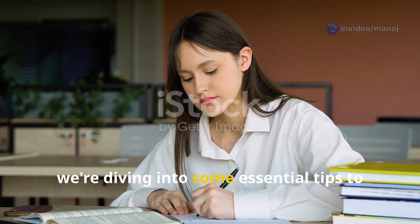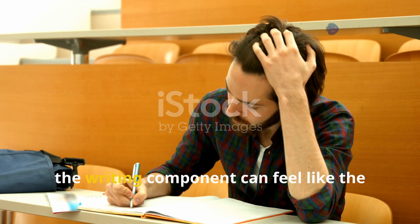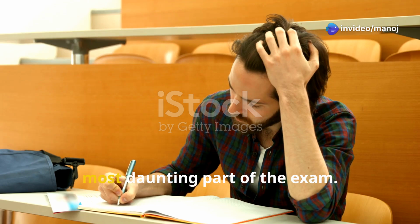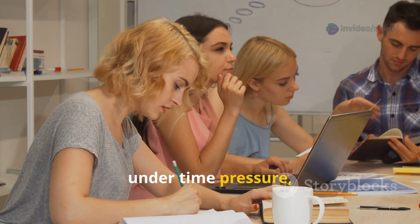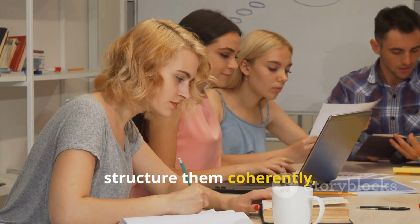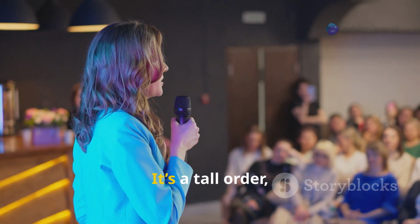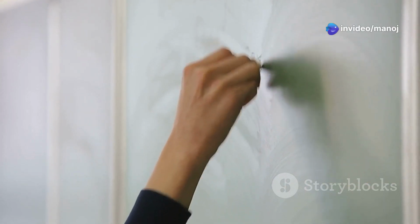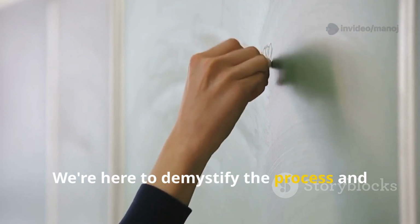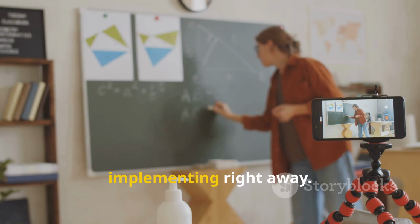Today we're diving into some essential tips to help you ace the IELTS writing section. I know that for many of you, the writing component can feel like the most daunting part of the exam. Under time pressure, you need to generate ideas, structure them coherently, and all while showcasing your best English. It's a tall order, but definitely achievable with the right approach. We're here to demystify the process and give you practical, actionable advice that you can start implementing right away.